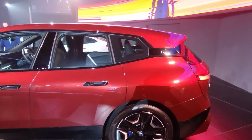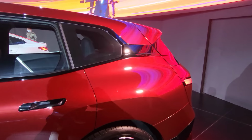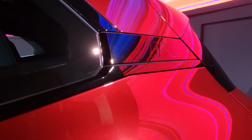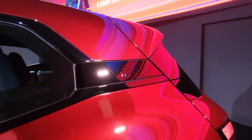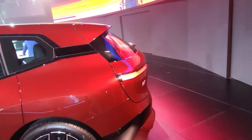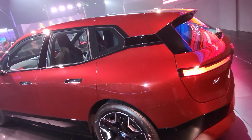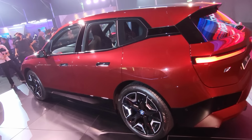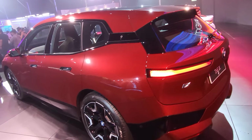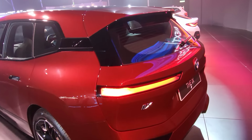Pretty unique. And then at the back here there is a gloss black plastic that shows the iX moniker over there. I can already see a little bit of scratches over there. So gloss black plastic attracts little swirl marks easily. The paint is very nice, metallic of course, and you can choose your color.